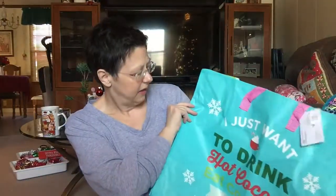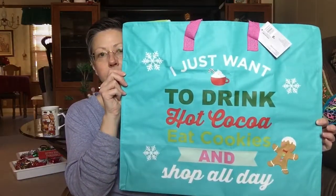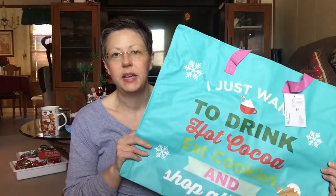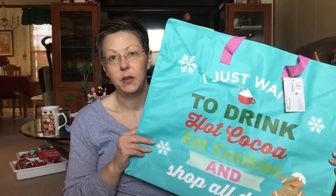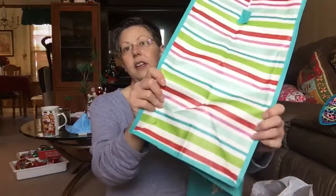The last thing that I bought is this really big bag. I just want to drink hot chocolate, eat cookies, and shop all day. They had different bags. This was the one I thought was the cutest. They sell these bags at Cracker Barrel, and I've seen them at TJ Maxx and other places. This bag was only $2, and I think they're a lot more expensive than the other ones, and it's really big. It might be a little bit bigger than the ones the other stores sell. The sides are different, and they open up.